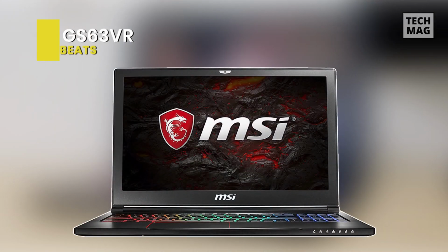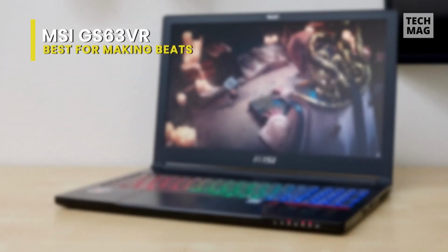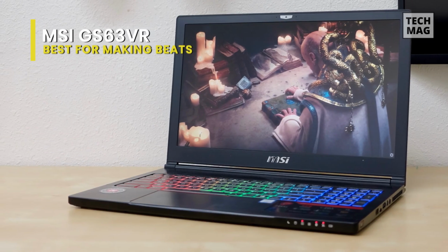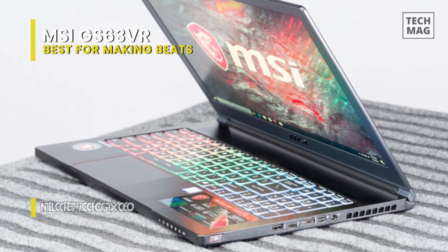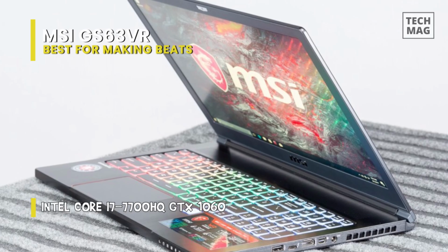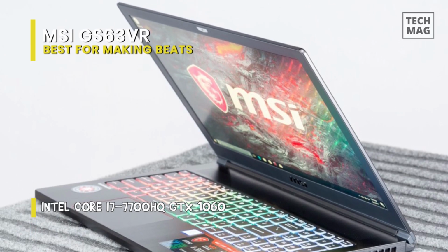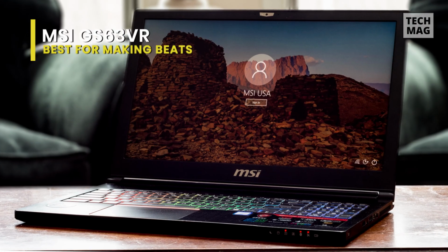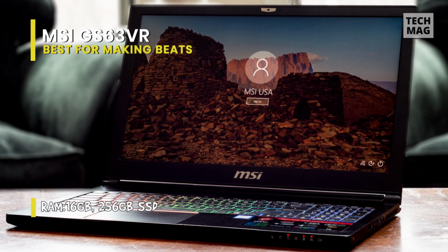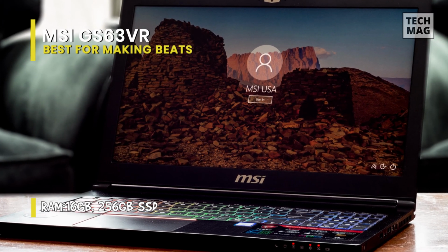Best for making beats. MSI GS63 VR. We know what you imagine. That the value of this laptop automatically makes it one that you'd never put your cash towards. Yet, if you're heavy into making beats, the MSI GS63 VR is an excellent choice for those of you who need a laptop that will give you hours of outstanding performance, but will also be portable and robust enough to carry with you anywhere you go.